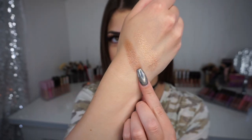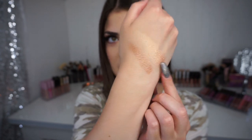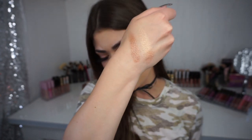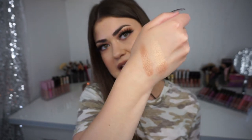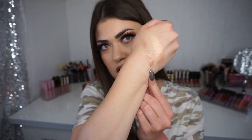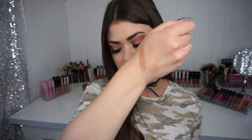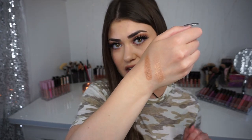So there is Tan Lines and there is Skinny Dip. So Tan Lines is definitely more of a bronze color on my skin tone. So I will either use it as a bronzer or give it to one of my darker friends, because I'm sure it would be a beautiful highlighter on darker skin tones, but I do love that they're catering to everyone.